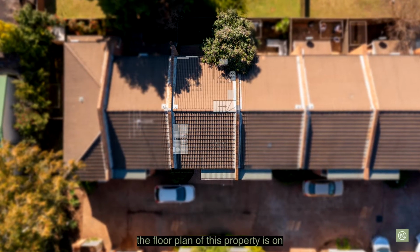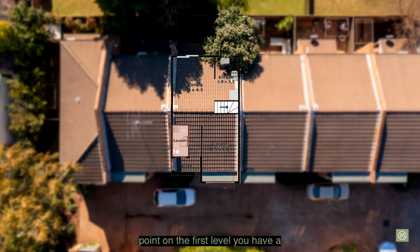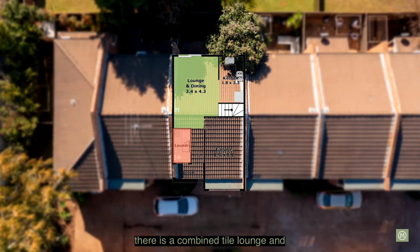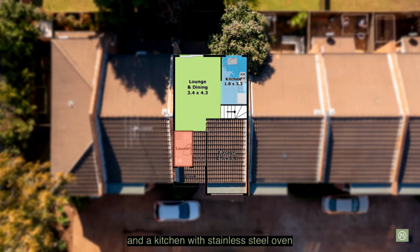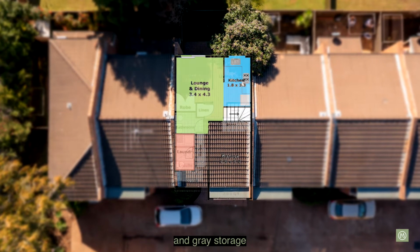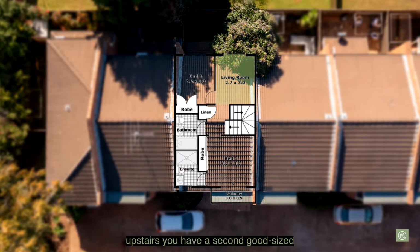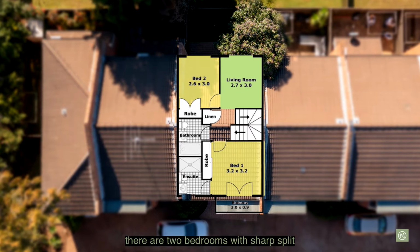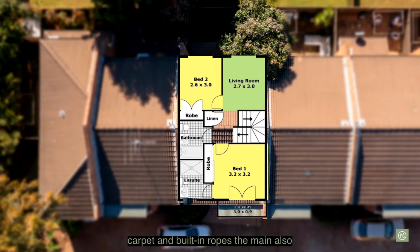Floor plan of this property is on point. On the first level, you have a laundry with a third toilet. There is a combined tile lounge and dining room, and a kitchen with stainless steel oven and great storage. Upstairs, you have a second good-sized living space. There are two bedrooms with sharp split air conditioners, carpet and built-in robes.